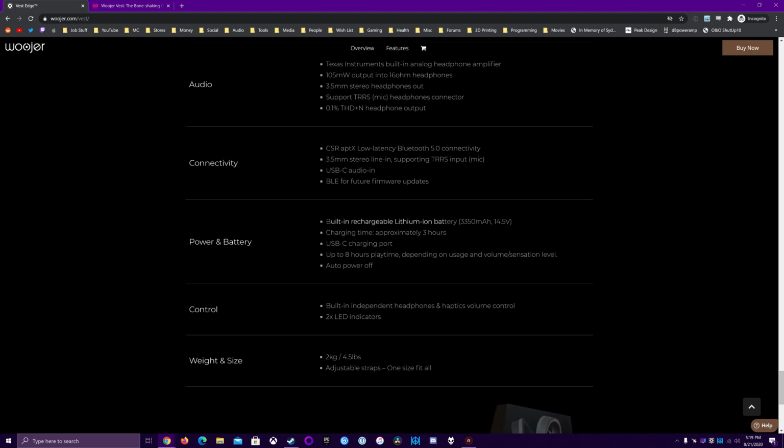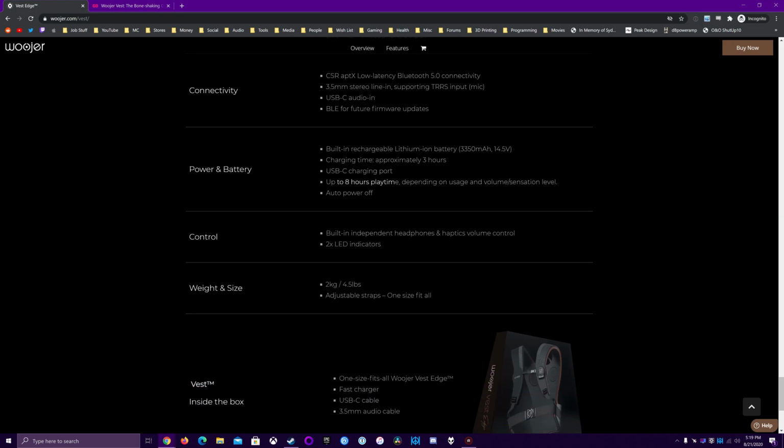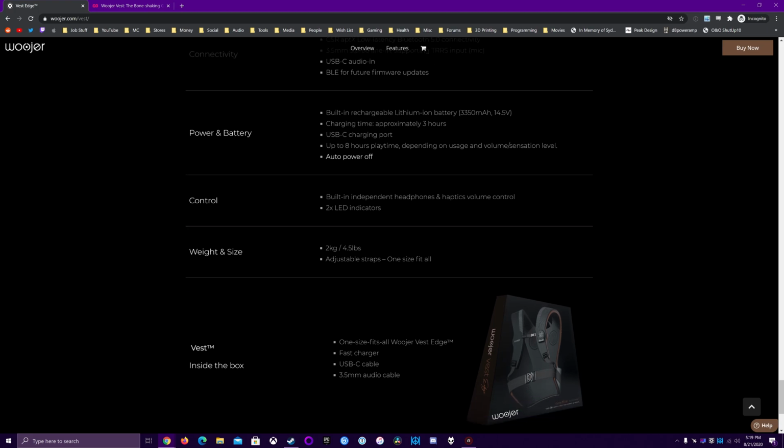It's got a rechargeable battery, obviously. Again, this doesn't necessarily mean anything to me just because we don't have the X1 to compare it to. Charge time, yep, USB-C charging, 8 hours. Okay, so it looks like they're targeting the exact same duration of the X1, which is totally fine with me. Auto power off. Interesting. I'm not sure if the one that I have behind me actually has that as a feature.